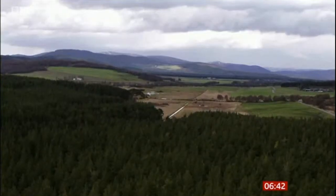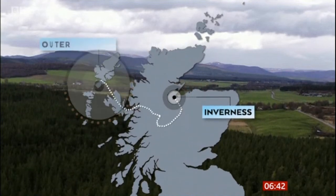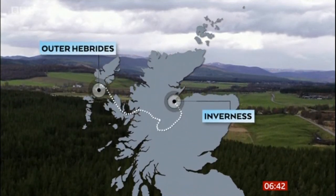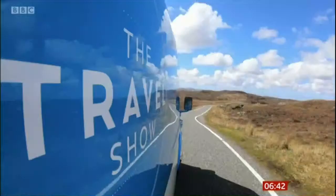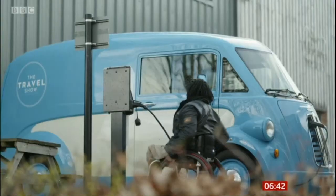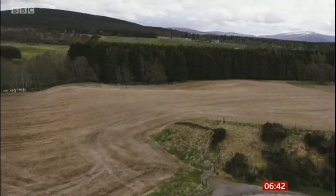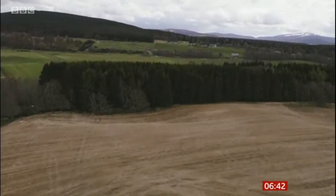With things opening up again, I'm going to be travelling across the Highlands towards the Outer Hebrides off Scotland's extraordinary west coast. And I'm going to do it with the help of our travel show van, with an occasional break for the odd charge. My first stop is the UK's largest national park, the Cairngorms.